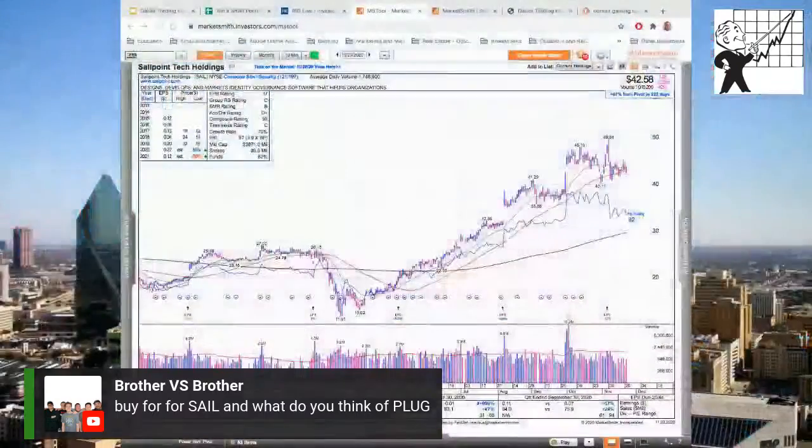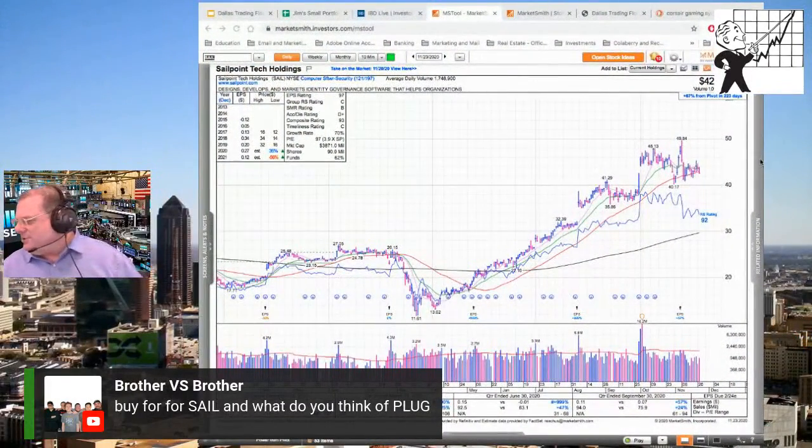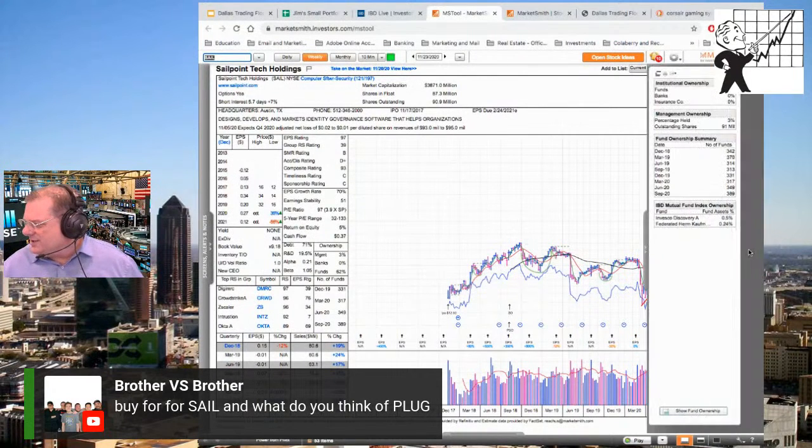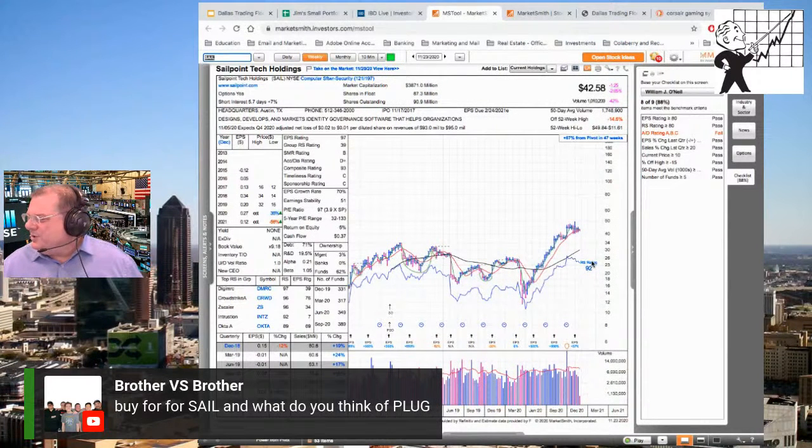SAIL is the symbol for SailPoint Tech Holdings. Here's a little issue on sale that I want to put up there. Let's look at the weekly chart first. Whenever looking for trend, we start with that weekly chart. So we definitely have a nice uptrend on this, so that's good. So it meets the first criteria. It seems like we're hugging that 40-day exponential. Now let's do the smell test on it to see what we've got there. Well, we have 8 out of 9 buying criteria, so that's excellent.